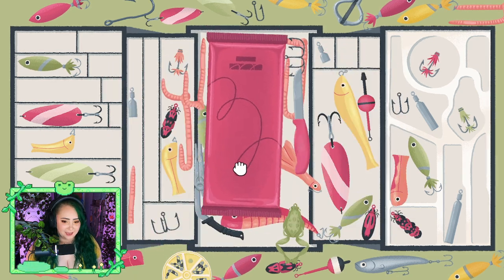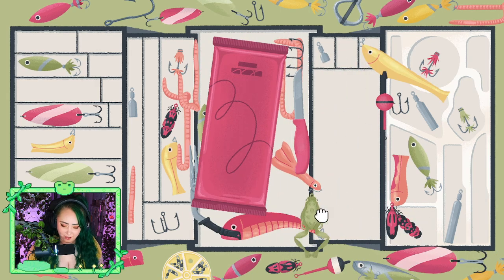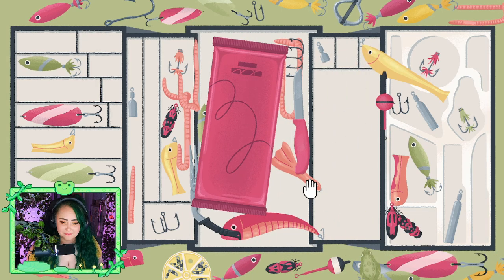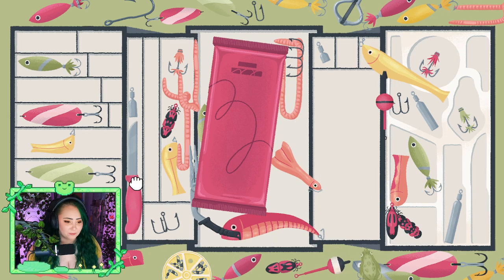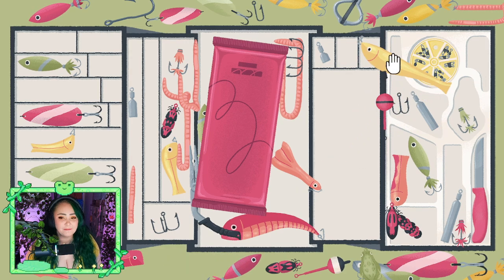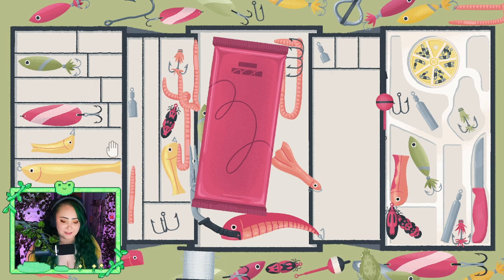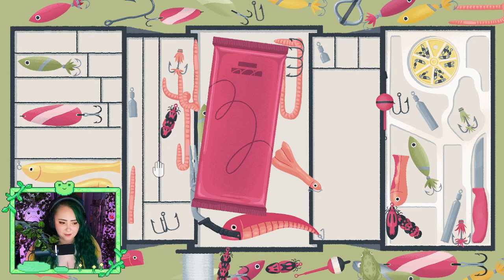This obviously has to go here. Oh my god, there's a froggy! Okay, I don't even know where to start with this. Oh, there we go. We got one thing, guys. Oh, I'm about to get another. Sometimes what I find for these is that what you just have to do is start throwing things in place. And I think all these yellow ones are going to go in here. Maybe? Maybe not.